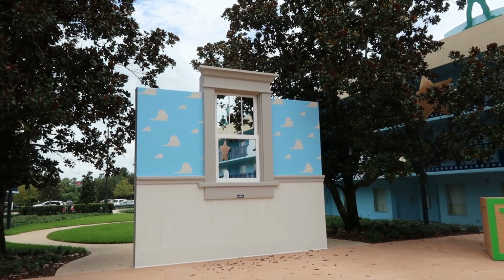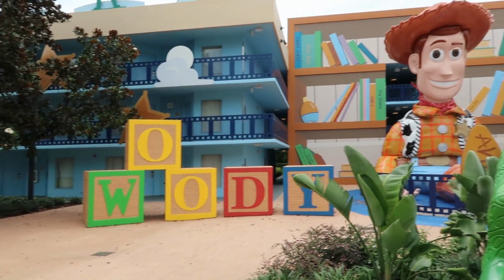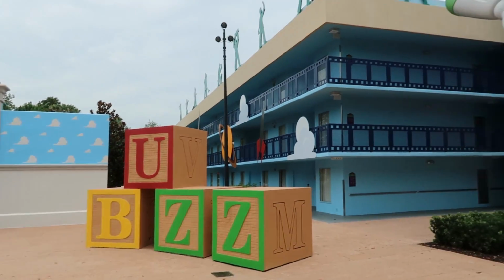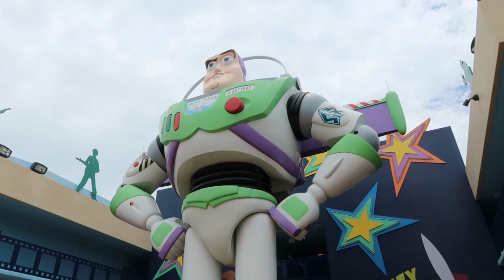Look, the window looking out. Woody blocks. Oh my gosh, this is so fun. This area is so cute. Dang though, look at him.